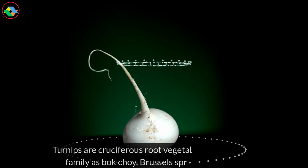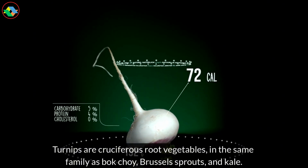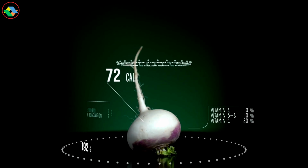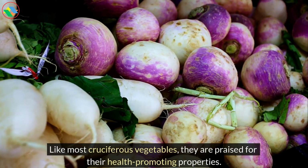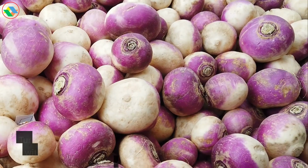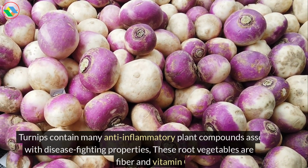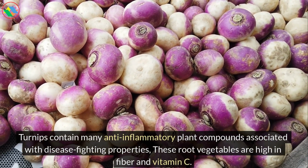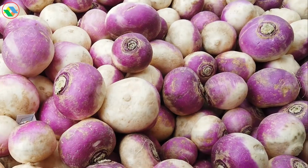Turnips are cruciferous root vegetables, in the same family as bok choy, Brussels sprouts, and kale. Like most cruciferous vegetables, they are praised for their health-promoting properties. Turnips contain many anti-inflammatory plant compounds associated with disease-fighting properties. These root vegetables are high in fiber and vitamin C.